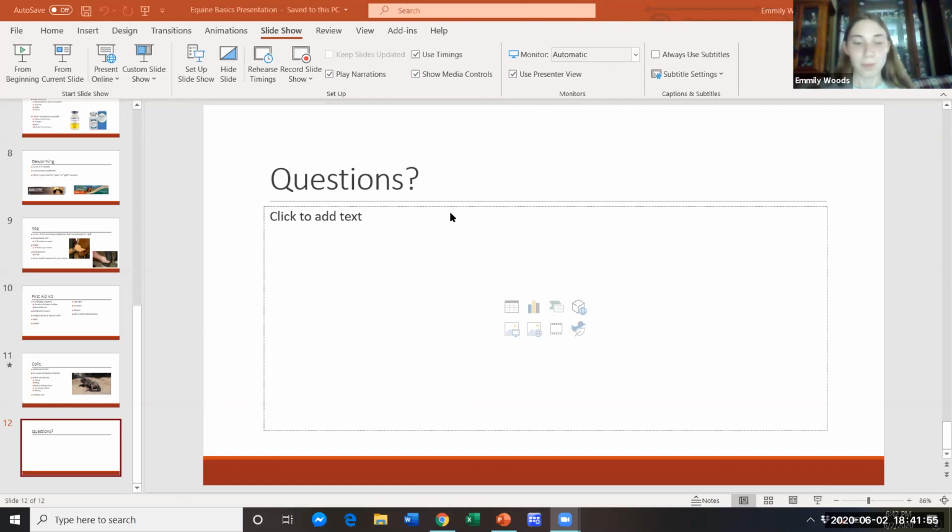Now, can you help me figure out, I am screen sharing, how do I get back to actually exit out of the Zoom meeting? Let's see.